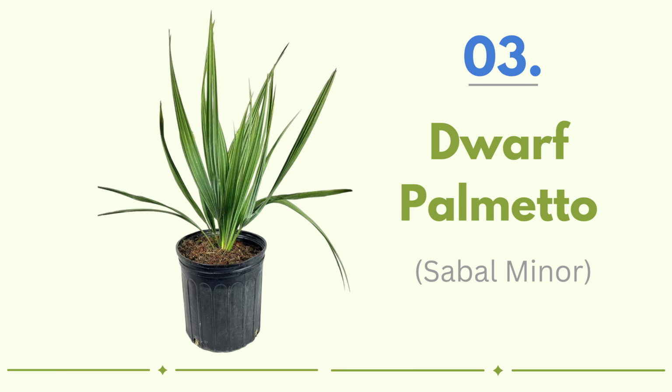Up next is the Dwarf Palmetto. Now, this little guy is perfect if you want that classic palm look, but without the huge size of your typical palm trees. The great thing about the Dwarf Palmetto is it's super low maintenance. It's a hardy palm, so it can handle less light than you'd expect, and doesn't need constant attention.